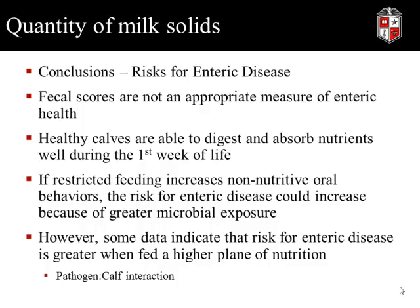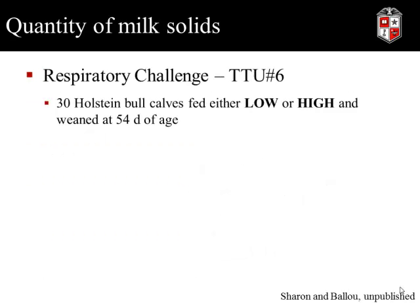Again, we had 10 animals per treatment in that study, and we were able to pick up a tendency for total mucosal height. Just by having a greater surface area, you could increase the risk for enteric disease too. And there could be a pathogen-calf interaction.